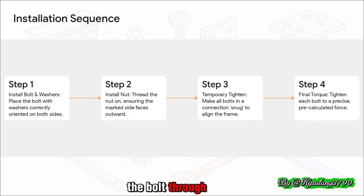Okay, so let's walk through the whole process. First, they put the bolt through with the washers on each side, facing the right way, of course. Then they thread on the nut, again, making sure that marked side is facing out. But here's the really important part. They don't tighten it all the way.